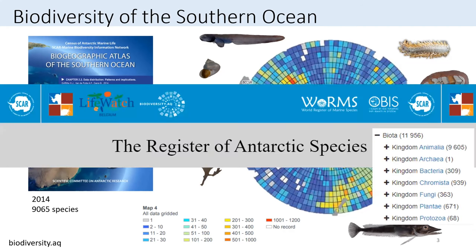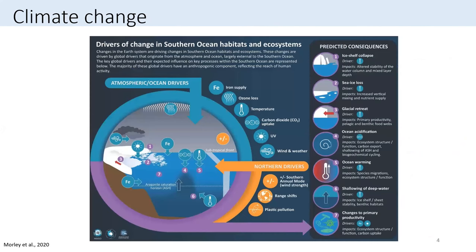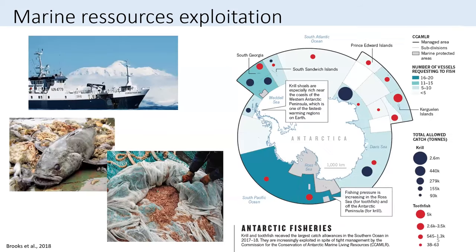Well, if you want to be up to date, you can take a look at the Register of Antarctic Species. And we see that today we have almost 12,000 species described, which is a lot. Well, we live in fast-changing times, and strong environmental pressure influences the structure and composition of biological diversity. And in the Southern Ocean, we have such climate change consequences as ice shelf collapses, ocean acidification, or ocean warming. It is also difficult to generalize these effects of climate change across the entire Southern Ocean because it's quite big. The effects are beginning to manifest themselves in different regions. So we have to do something about that.